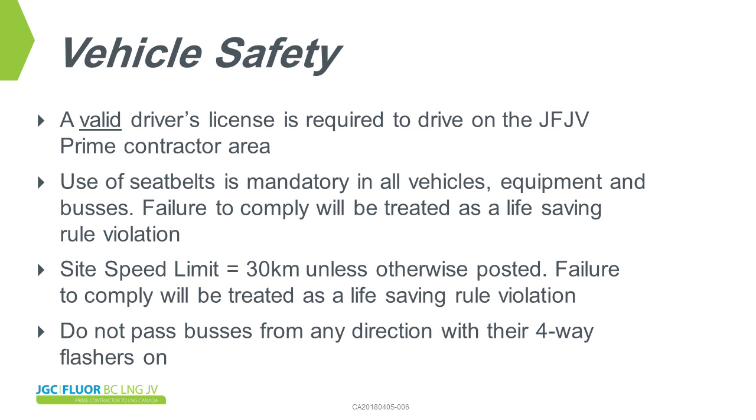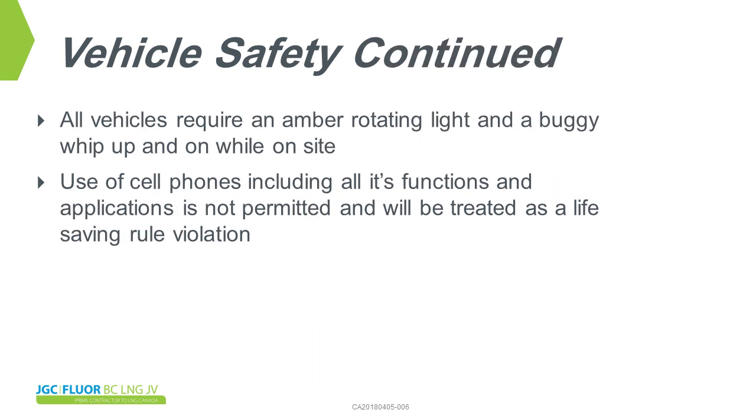There are 3 specific vehicle operating rules that must be followed on site. Failing to do so could be considered a life-saving rule violation. First, all vehicle operators must obey the project site speed limit of 30 km per hour, unless otherwise posted. Operators must never use a cellular phone, any of your smartphone functions, or applications while driving. And the use of seat belts is mandatory in all vehicles, equipment and buses by all operators and passengers.